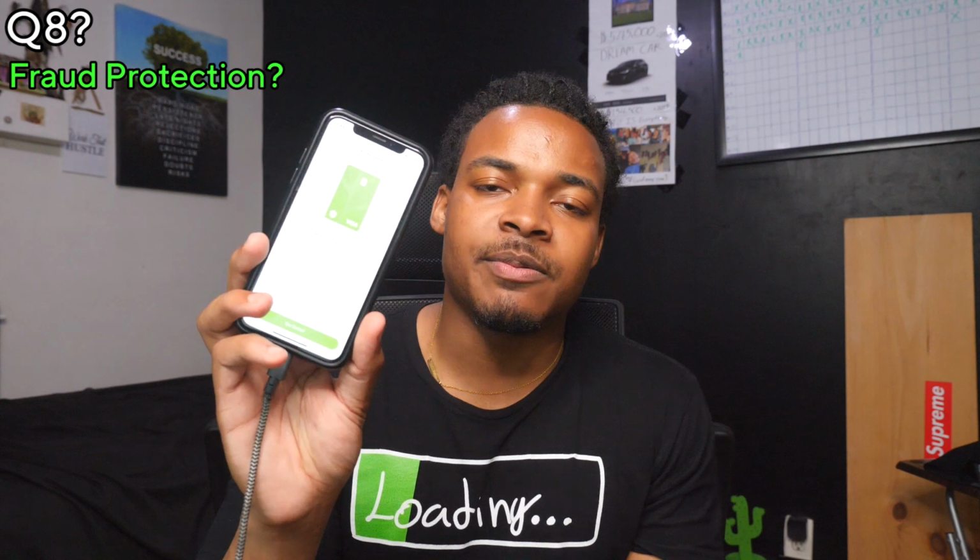So just to clarify that, they do have ATM reimbursements when they do release this program, if they do choose to release this program. Now, on top of that, I was going to ask, hey, do you guys have fraud protection, right? And the answer is probably yes, because if you notice, this is a Visa card, so it probably has like the Visa zero liability, so that's pretty cool. So I'm very happy about the zero fraud liability.